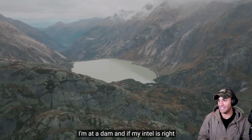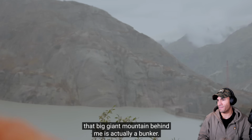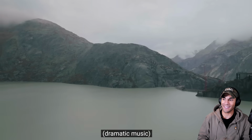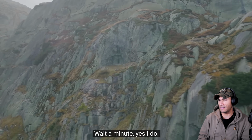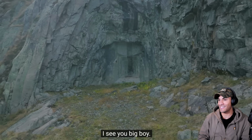I'm at a dam, and if my intel is right, that big, giant mountain behind me is actually a bunker. Oh my gosh. What is the water like, man? Just looks pristine. Do I see anything? Wait a minute. Yes, I do. What is that? I see you, big boy.